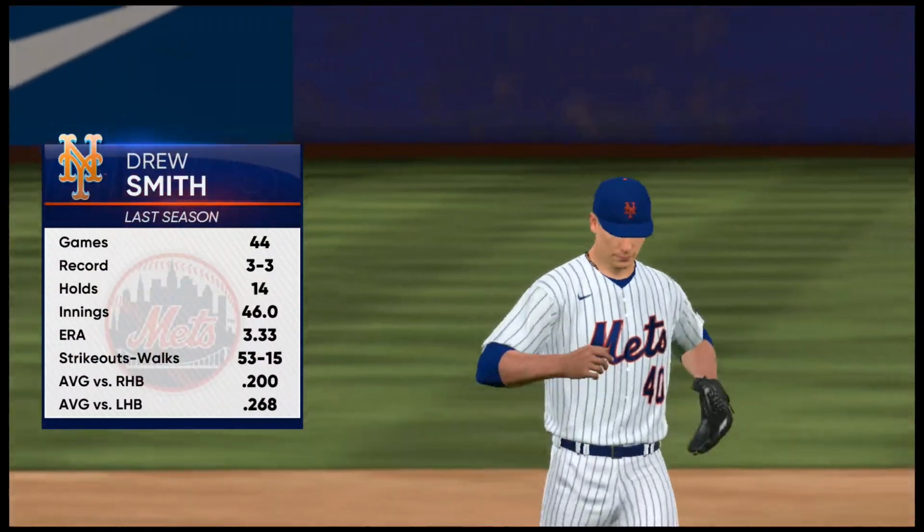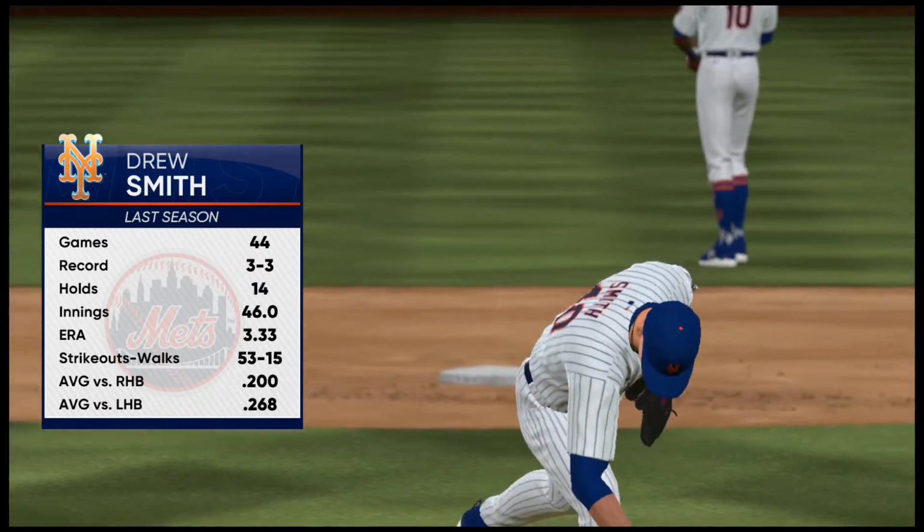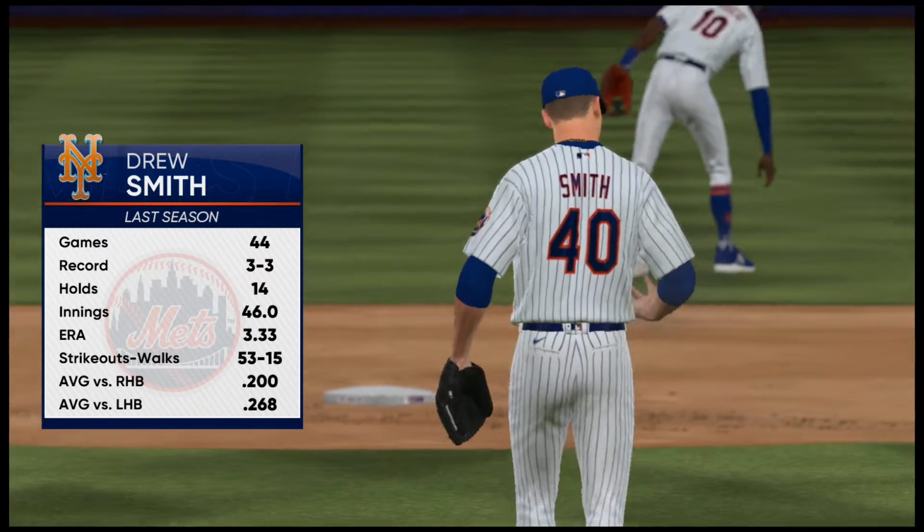Welcome back, and a new arm on the mound to start the 8th. Drew Smith. Number 40, Drew Smith.